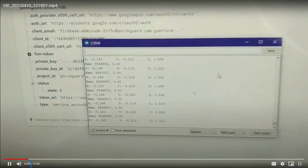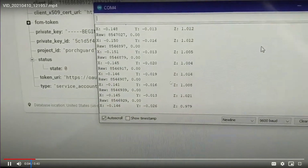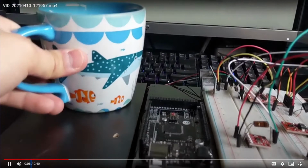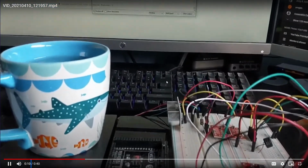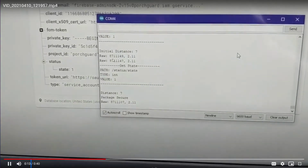The way the Arduino communicates the states to the app is through the real-time database as shown here. State 0 means that it's in idle state currently, and right here is the serial monitor that the Arduino prints for data values. Now, when I place a cup on the weighing scale here, the state will now change to 1, and the Arduino will record initial values for it to compare if anything has been changed.